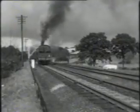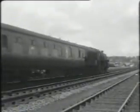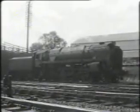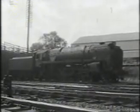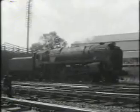The most famous Lickey banker was Big Bertha, a unique Midland Railway 0-10-0, which had been scrapped and replaced in 1956 by a BR Standard Class 9F 2-10-0. This engine inherited Big Bertha's powerful headlamp for buffering up at night. This train has 3 banking power.